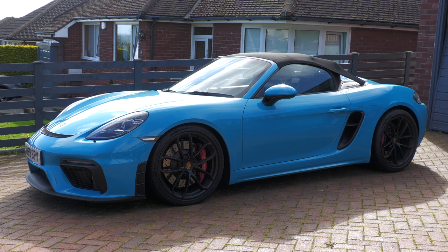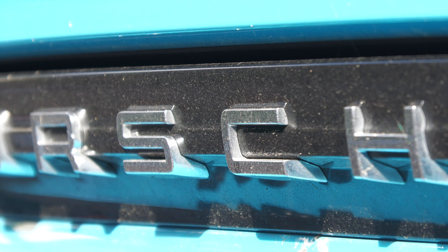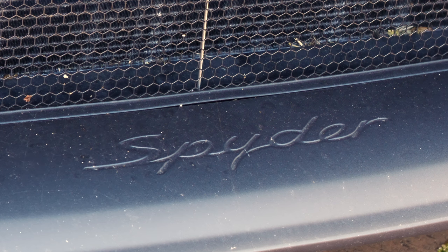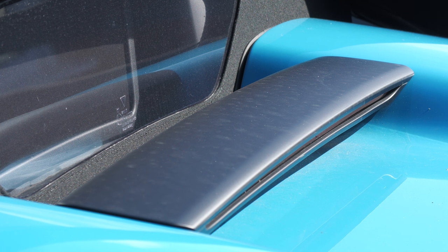Being properly used by its owner Roger Bailey, this 718 Spyder is no garage queen, and while it's generally washed on the regular, it has been a bit neglected recently, meaning it was sporting a fair bit of dirt for a car of this calibre, including a few ironic spider webs, plenty of other bugs of the insect variety, a bit of bird poo and some other unsightly surface contamination courtesy of the volatile British summer skies.